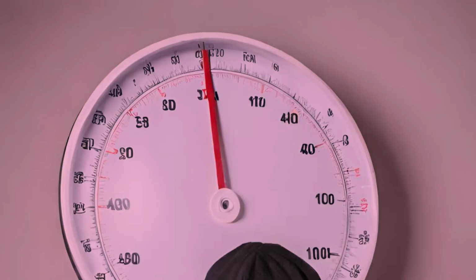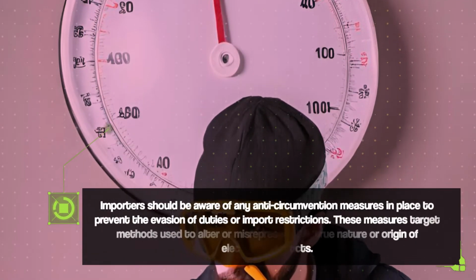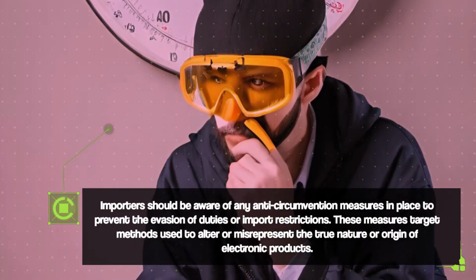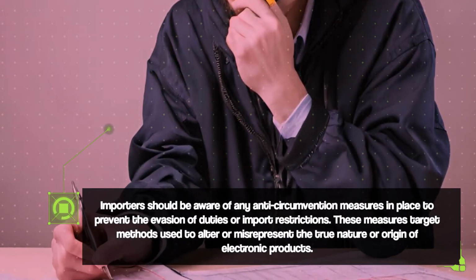Anti-circumvention measures. Importers should be aware of any anti-circumvention measures in place to prevent the evasion of duties or import restrictions. These measures target methods used to alter or misrepresent the true nature or origin of electronic products.